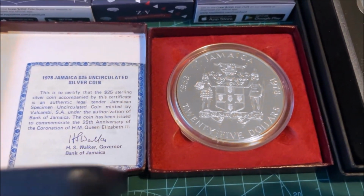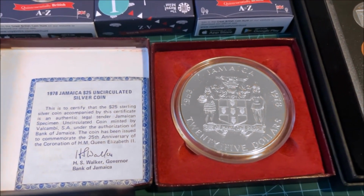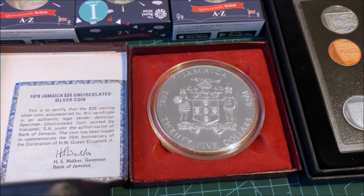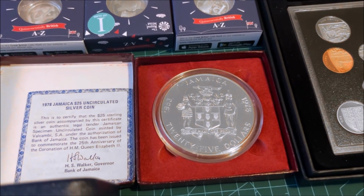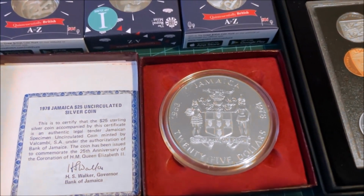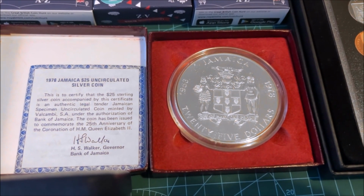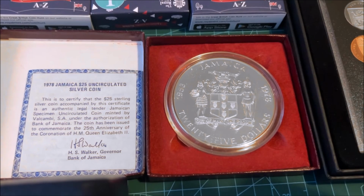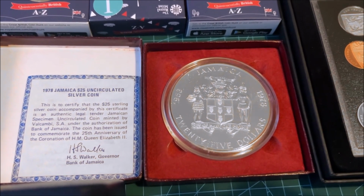This is a 5 ounce round Jamaican proof $25 coin, sterling silver. There's 25,000 of them, and the Royal Mint made them in London. It's in the original box with the CEO, and worth every penny I paid for it, 100 quid. So we got it for less than spot, which is great, and that'll just go into my collection as silver. Like I say, it's Jamaican, it's no big deal. I bought it for the silver content.